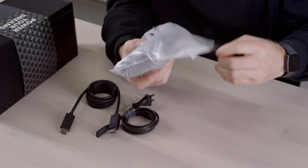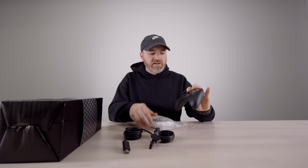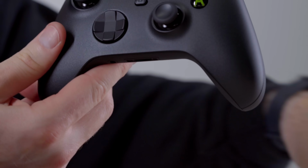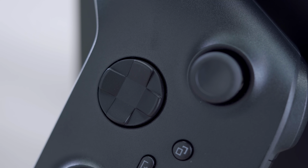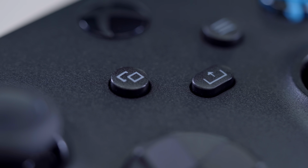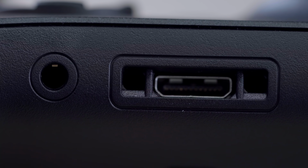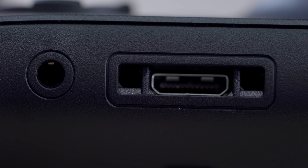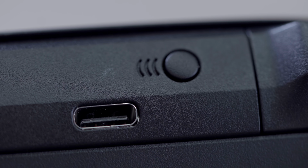And I've actually checked out this controller previously with the demo unit that I had. And so it's a lot like the previous generation, not a huge change here. Grippy, they have the new D-pad on there, a couple of new buttons, but it's gonna be a familiar place for anybody who's had a previous generation Xbox. Now, on the bottom of the device, of course, you have your accessory port here, headset port, and it's going to be USB Type-C as well for connection to the system.